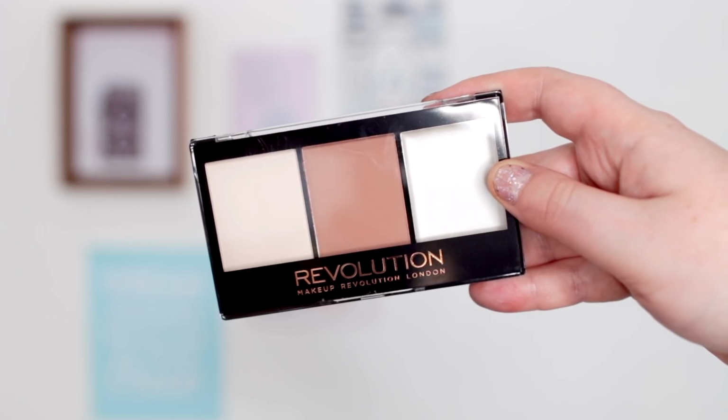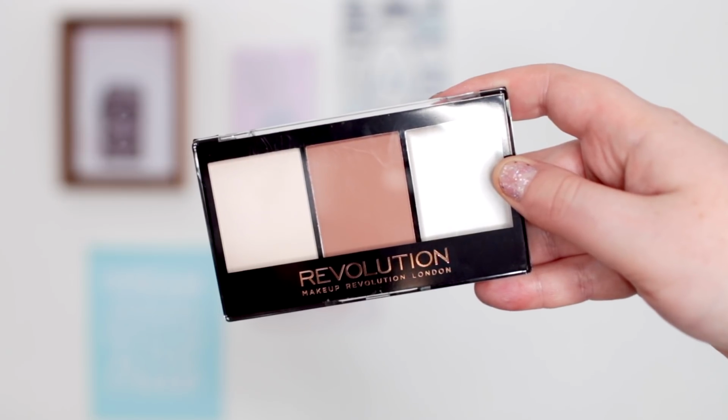Another good thing about these mystery bags is that you can get products that you can potentially give to someone else. I've got this little contour thingamajig. This is the Revolution Ultra Contour Kit in 02. And it looks like it's got two powdered products here and then one kind of creamy product right at the end. I don't know if that contour is going to be perfect for me, if I'm honest.